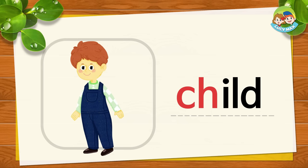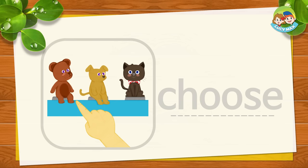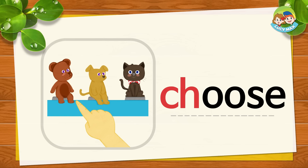There are three toys: a toy bear, a toy dog, and a toy cat. The hand chooses the toy bear. It means the hand picks the toy bear. Ch-oo-zzz. Together is choose. Ch-ooze. Choose. Now you try. Very good.